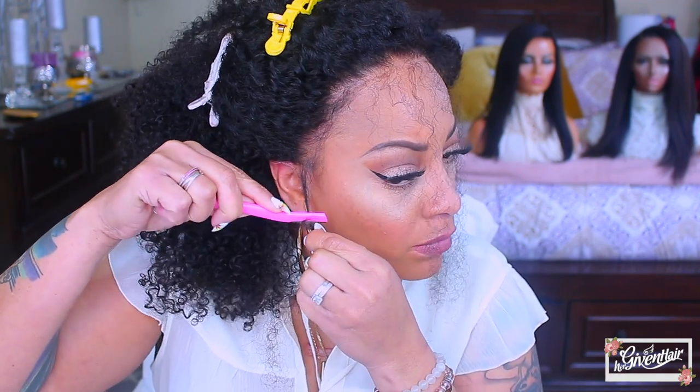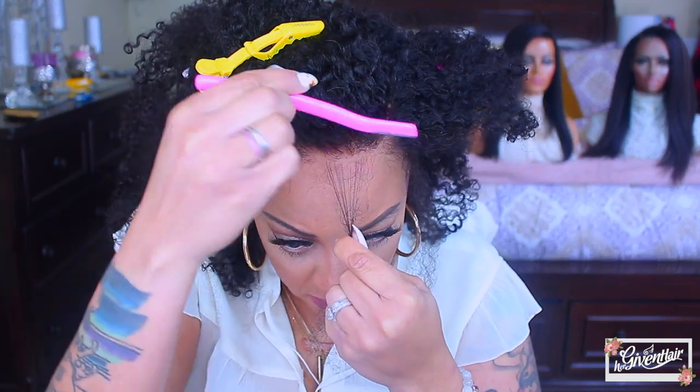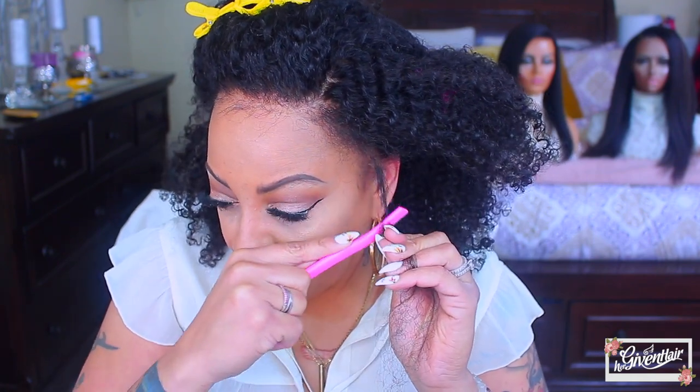I'm taking my eyebrow trimmer and I'm just going to cut the hairs really short because I don't really want long wispy hairs or long sideburn hairs. You can do this with a blade, a brow trimmer, or a pair of scissors, whatever you feel more comfortable with.